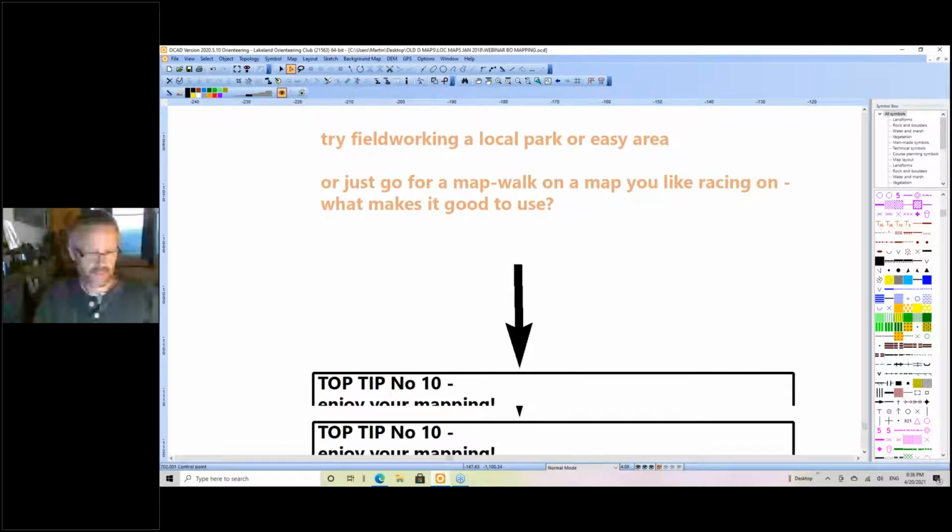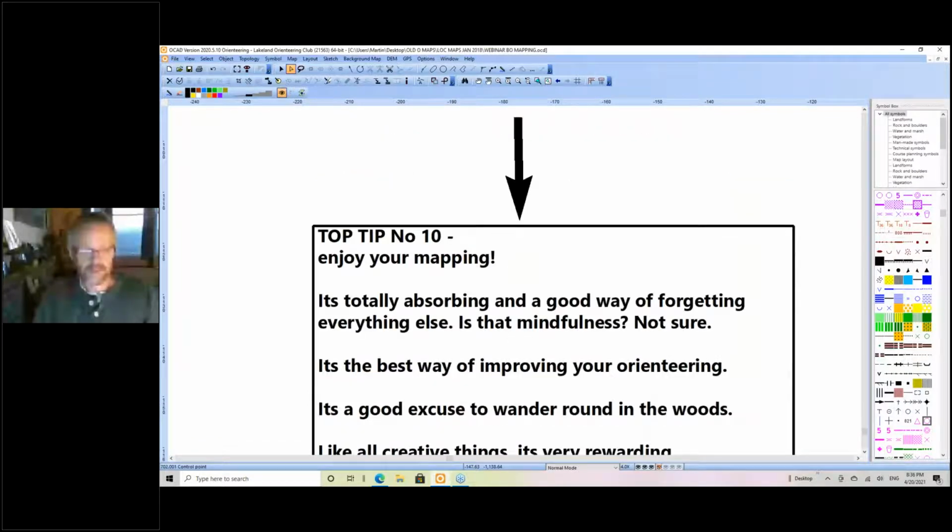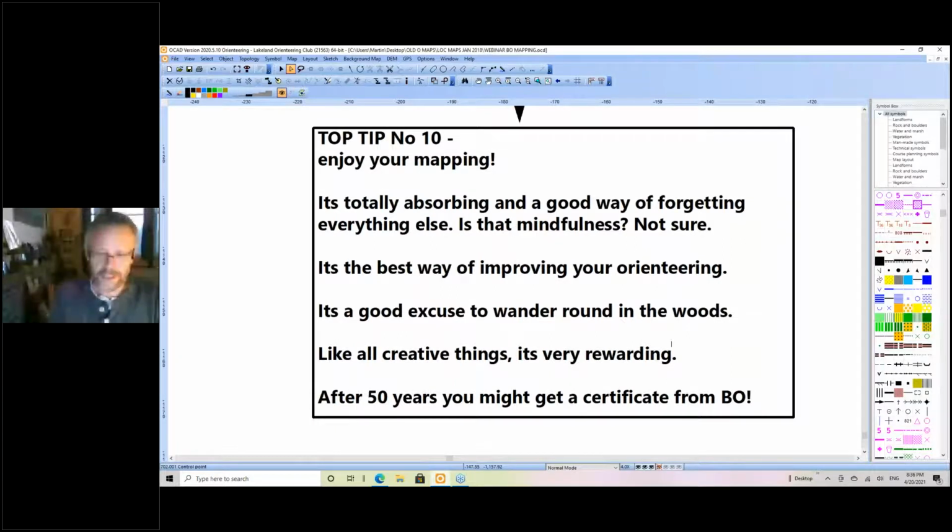Final top tip. Make sure you enjoy it. I think it's a good way of becoming mindful. I'm not quite sure what that means, but I'm pretty sure it's very absorbing anyway. It's the best possible technique training for orienteering itself. It gets you out in the woods, and if you like creative things, it's like that. You can look at what you've done and you think, yeah, I've made that. That's rewarding. And then you might even win an award one day.